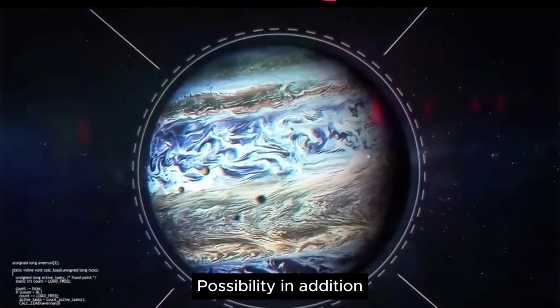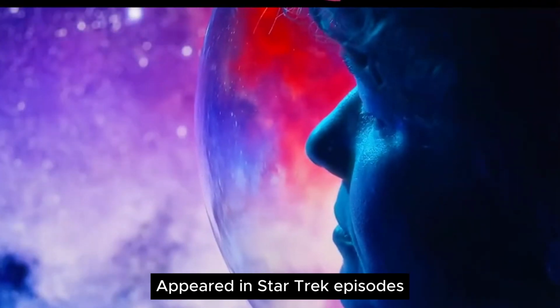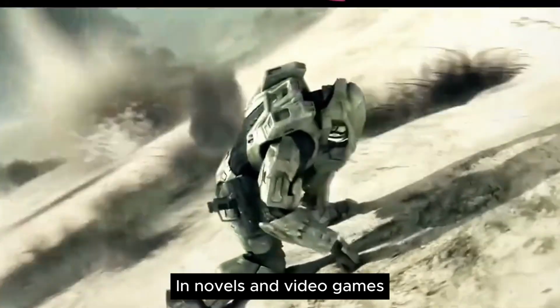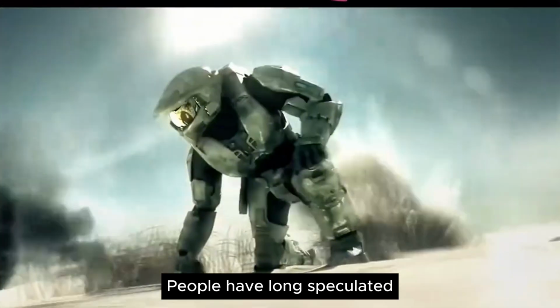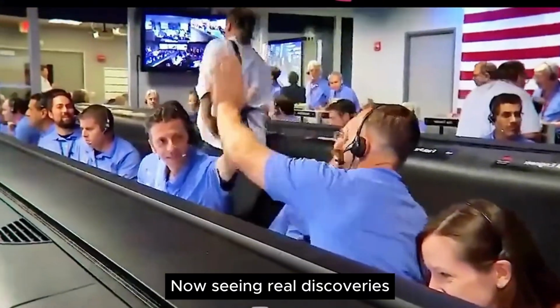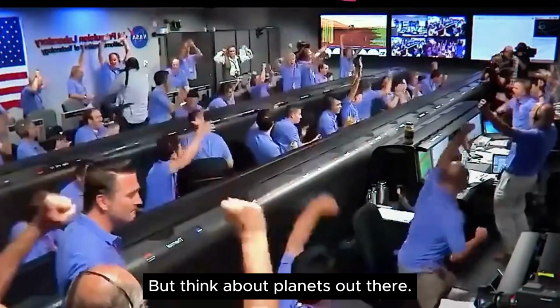In addition, for science fiction fans, the cold galaxy appeared in Star Trek episodes, in novels and video games. People have long speculated there could be planets in this galaxy. Now we are seeing real discoveries. Certainly a dream come true. But think about planets out there.